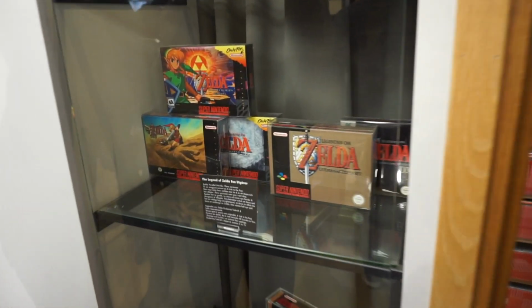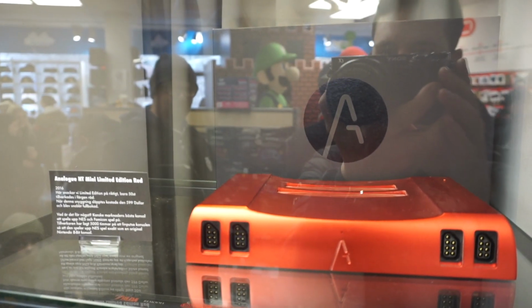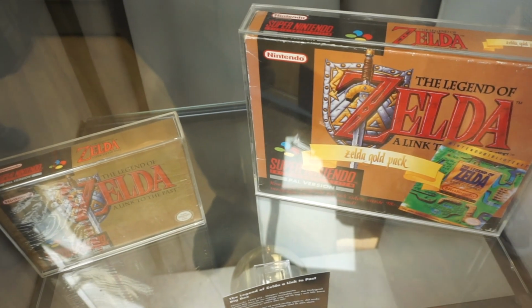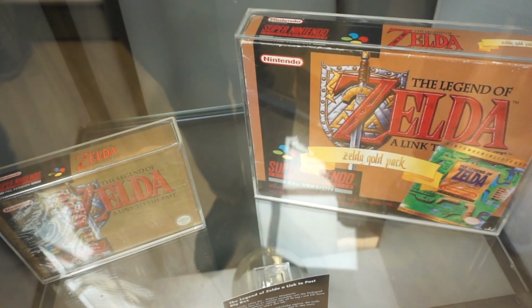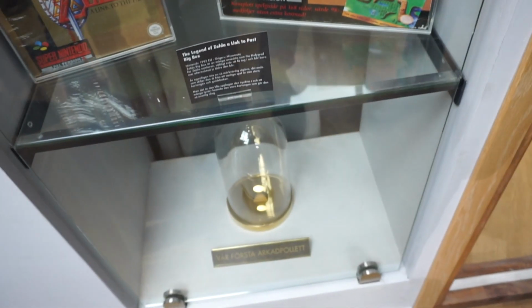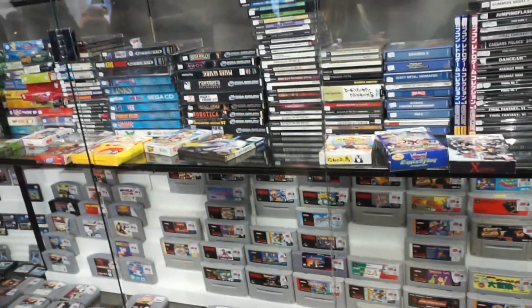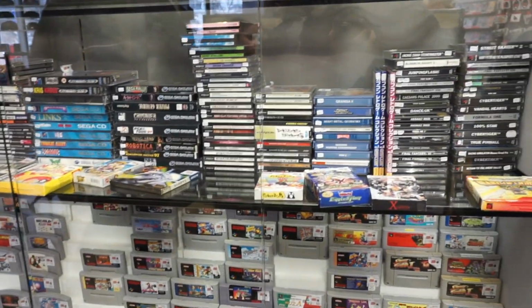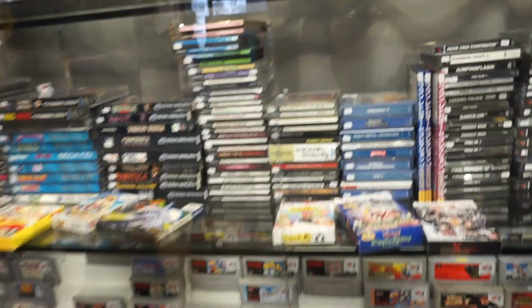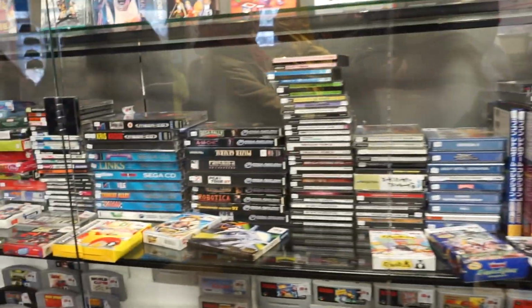Going further to the retro gaming section here, we have some more historical items, Zelda fan translations and ROM hacks, as well as that analog up there, and Zelda Gold Pack that was only released in Scandinavia, that features the guidebook with the game. And here is the big retro section over on the other side of the store. And taking a little overview here, we can find a lot of SNES and Dreamcast and Saturn and PS1.